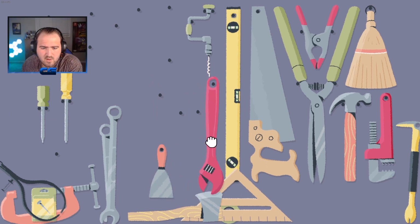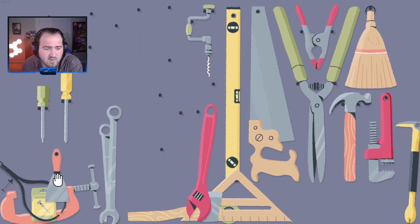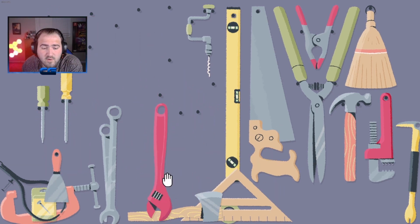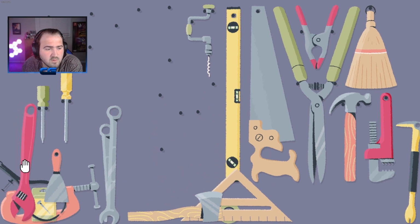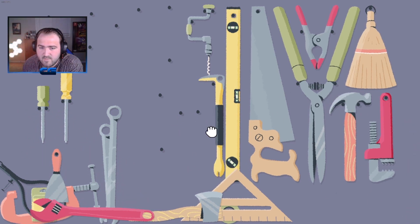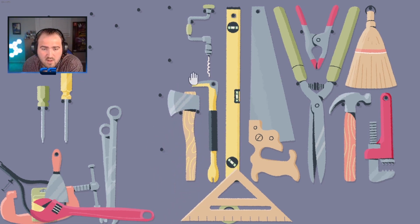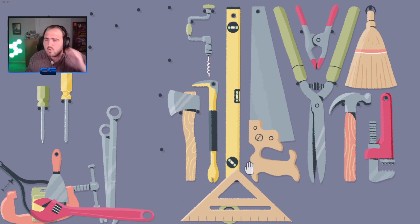Okay. Red wrench. I don't know where you go, brother. I'm gonna be honest with you. I think you go here. No, don't knock things over. Don't cause trouble. Thank you. Yeah, okay. That goes there. That goes there. That could go there, 100% actually. The hatchet can go here. 100%. Oh, it's looking good, chat.